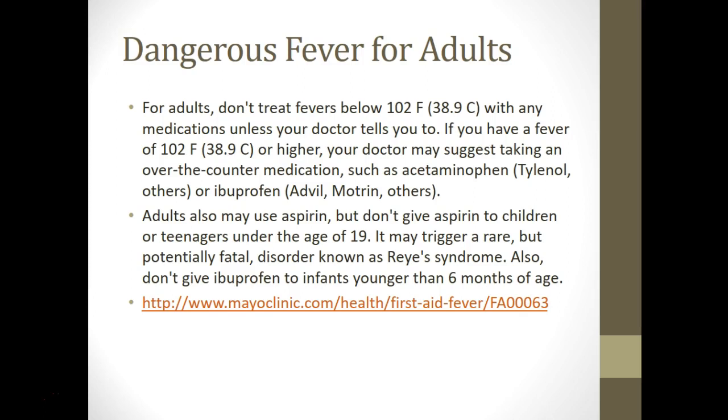For adults, don't treat fevers below 102 because, really, guys, there's a reason for fever. The fever is there to try to sort of bake out the infection. We're going to go through those physiological steps in just a few slides. So you want to wait until you go to 102 or higher to take Tylenol, ibuprofen, or aspirin in an adult. And we don't want to use aspirin in children under the age of 19 because it can trigger Reye's syndrome, which we're going to talk about in a little bit. You're not supposed to give children under 6 months of age ibuprofen as well.